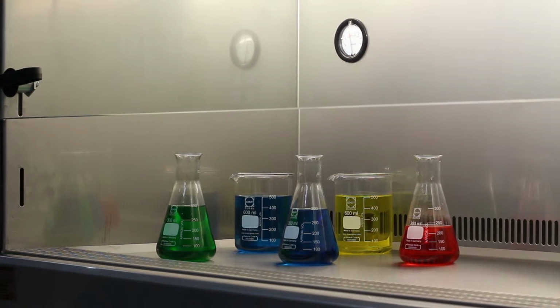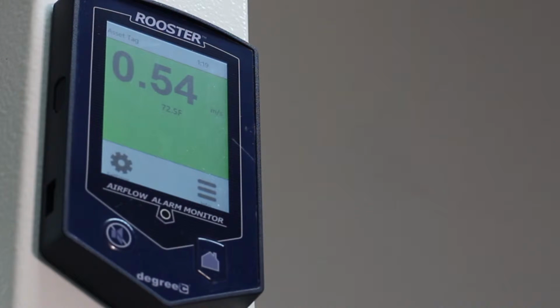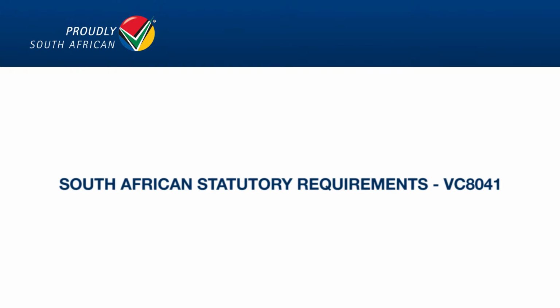Biological safety cabinets are safety devices and are designed to protect the personnel and product. Low or no airflow conditions will create a safety risk, and as a consequence, state-of-the-art alarms are provided to ensure protection of personnel. South African Statutory Requirements, VC 8041.